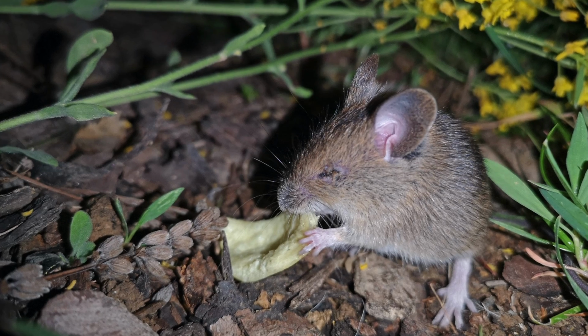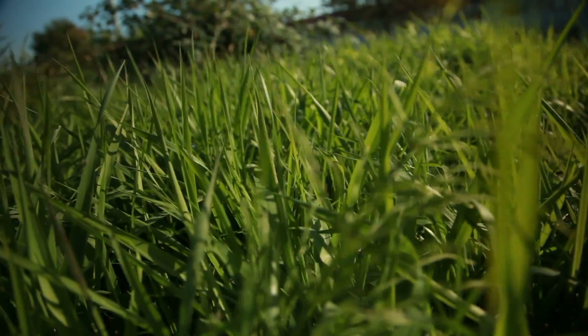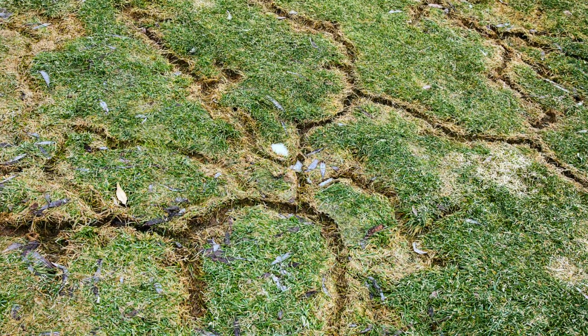Now voles are rodents that are active day and night year-round, and their diet consists of plants, especially grasses and seeds. You'll know voles by the shallow, snake-like tunnels that are about 2 inches wide and near the surface.